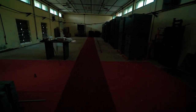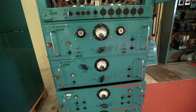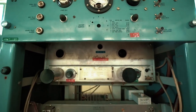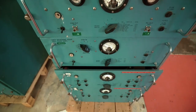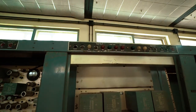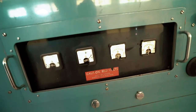Check this out. Wow, look at these electrical controls. These must have been controls for the communications. So the radio pilot receiver 2, noise amplifier. This is something electrical. 8,000 volts.